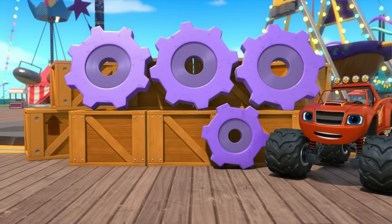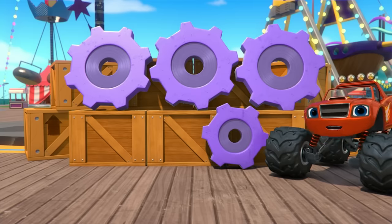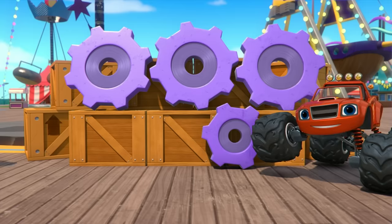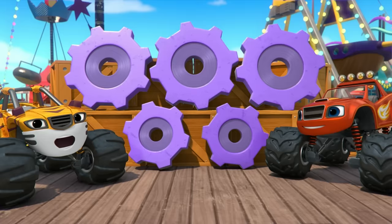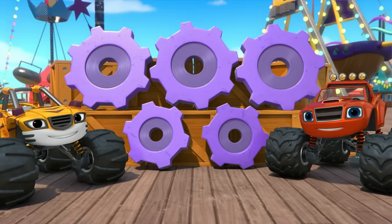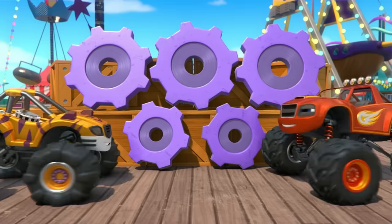I found one more gear. Is that 5 gears? Not yet. How about now? Is that 5 gears? Yeah!